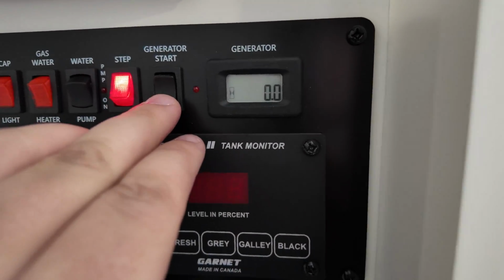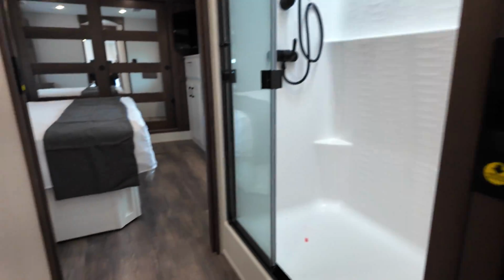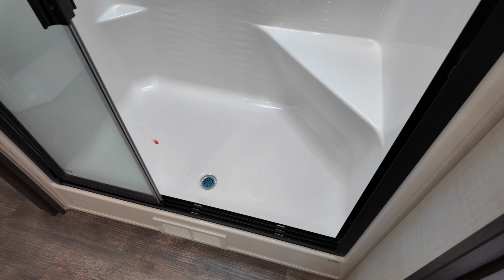You're going to hold stop for 5 seconds, then hit start for 1, and it'll click on. You got your inverter control, max air fan control, and then they got the shotgun style bathroom, and the toilet's got its own door, which is nice. You're never going to be trapped by the old pooper, as they say.